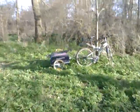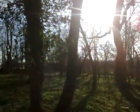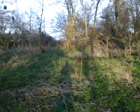Right, let's get up top, set up, get a brew on the go. We've got a couple of hours left of light. All the gear's up here. I'm up here. Voila, bit windy.